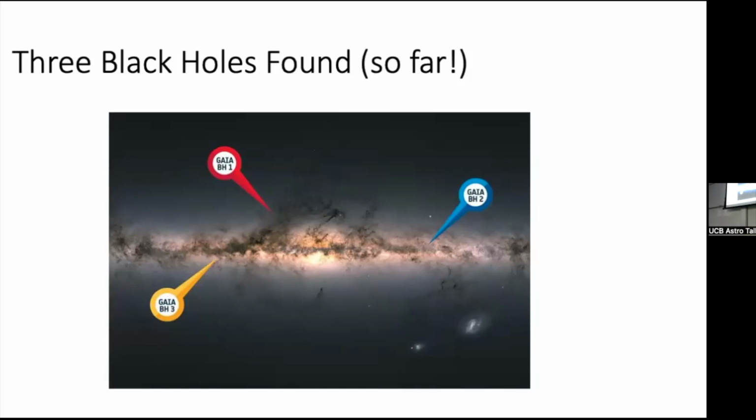They're all called Gaia black holes, because Gaia is the telescope that's out in space that did all the measurements of these objects. And they're all found within our own galaxy, within our Milky Way. And so this is a representation of where in the Milky Way they were discovered.